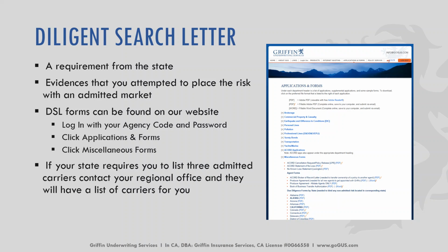A lot of times a diligent search letter is required. The specific state that the policy is written in, or where you're located, is the one who requires these diligent search letters. This just states, it gives the evidence that you've attempted to place the risk within an admitted market share. The DS forms can be found on our website.